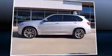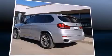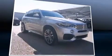Step into the 2015 BMW X5 xDrive50i. With less than 10,000 miles on the odometer, this is a technologically advanced vehicle for the sport-inclined driving enthusiast. Under the hood, you'll find an 8-cylinder engine with more than 400 horsepower.